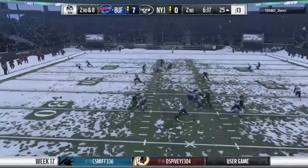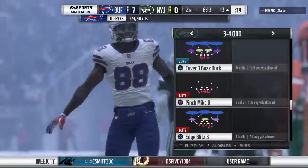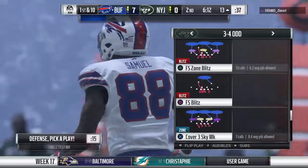Now Breeze throwing on 2nd down. That's Samuel, caught left side. 12 yards that time, and a Bills 1st down.